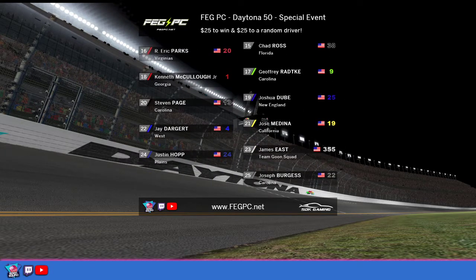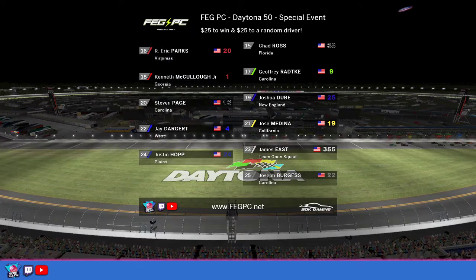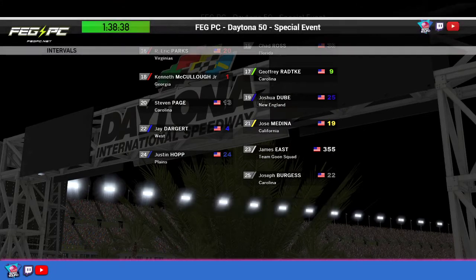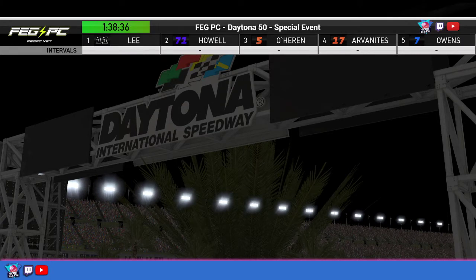Got Chad Ross starting 15th, Eric Parks in 16th, Jeffrey Radke and Kenneth McCullough. We've got Joshua Dube and then Stephen Page, Jose Medina, Jay Dargert. And then finally, we've got Justin Hopp and Joseph Burgess will be bringing up our field tonight. Looks like about 24 drivers have entered.